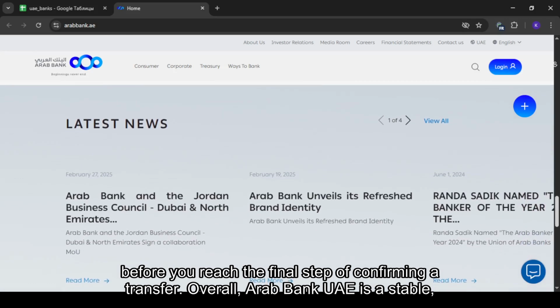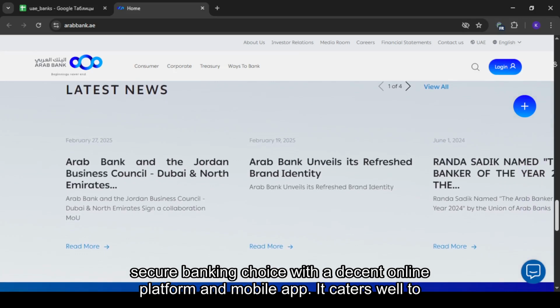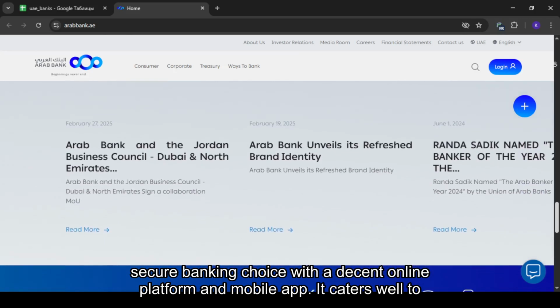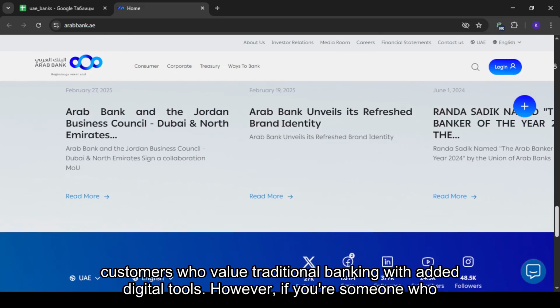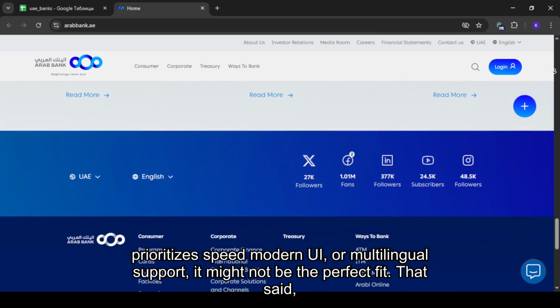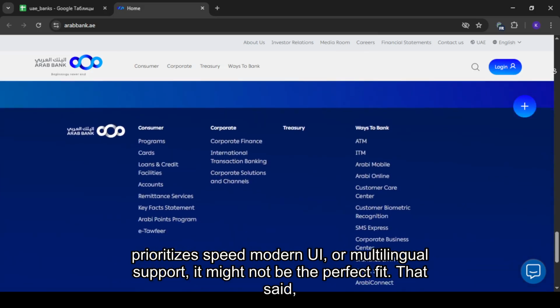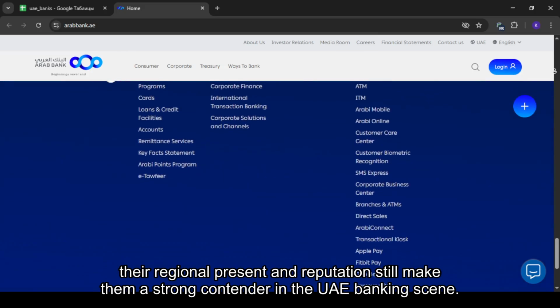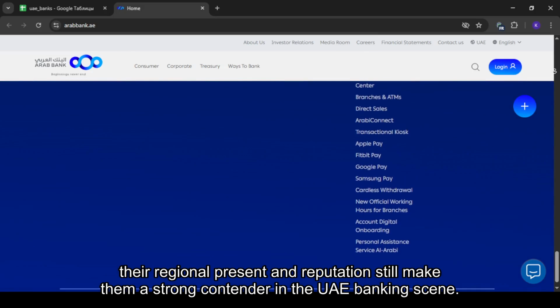Overall, Arab Bank UAE is a stable, secure banking choice with a decent online platform and mobile app. It caters well to customers who value traditional banking with added digital tools. However, if you're someone who prioritizes speed, modern UI, or multilingual support, it might not be the perfect fit. That said, their regional presence and reputation still make them a strong contender in the UAE banking scene.